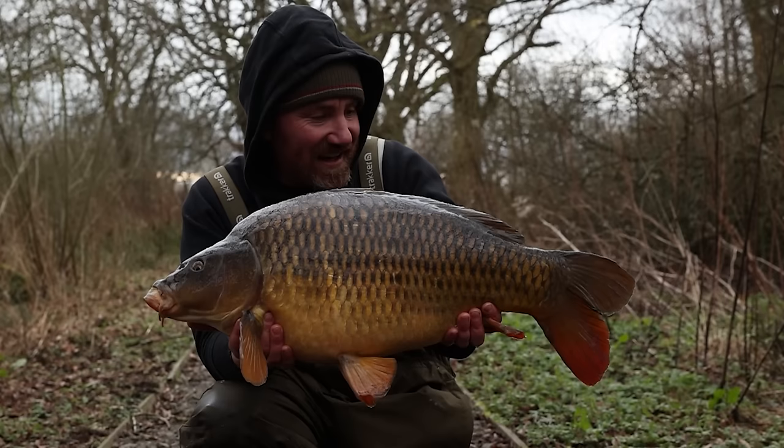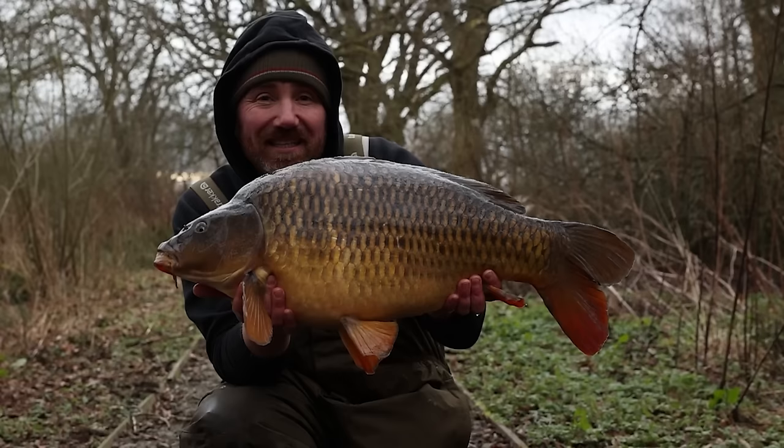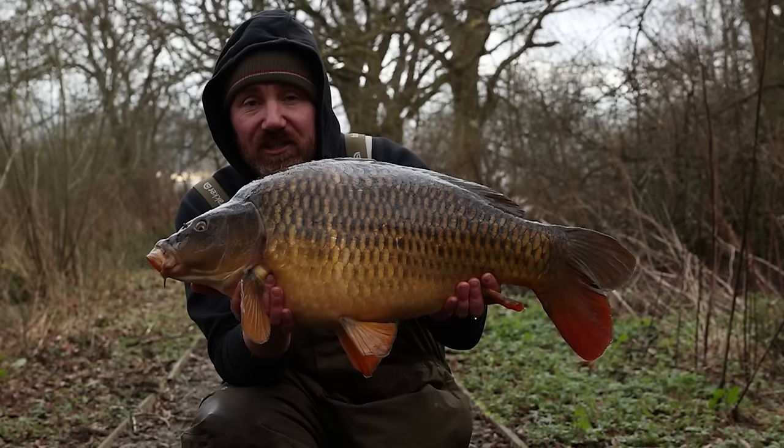So this one was taken on a little 12 mil pink peril pop-up top with a few maggots. I've got that on a semi-stiff link. I'm gonna show you the rig in a minute and just talk you through it. This was put into the corner where you pretty much can't fish from any other swim from here than this one. So I've cast it quite long over to the edge, past where all the weed is, and sure enough, an hour or so later, she's ripped off.